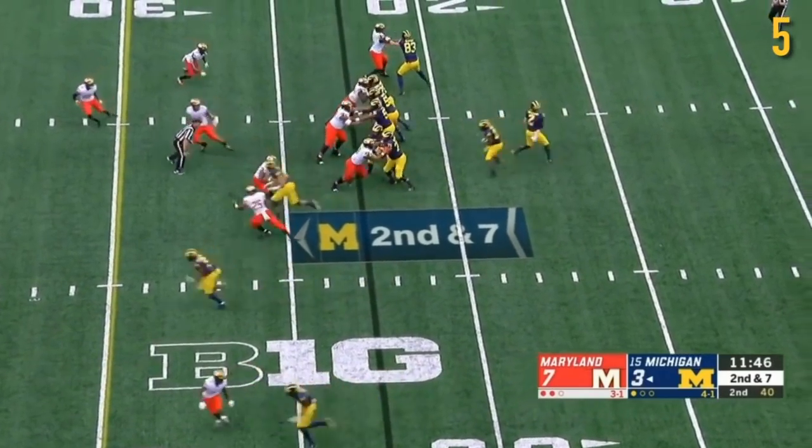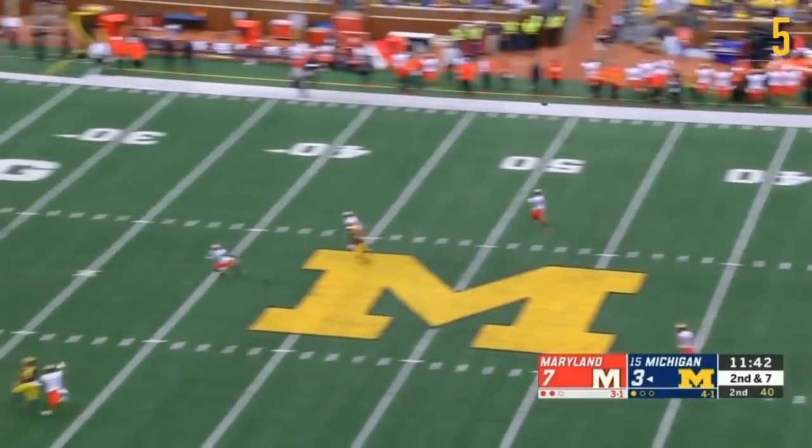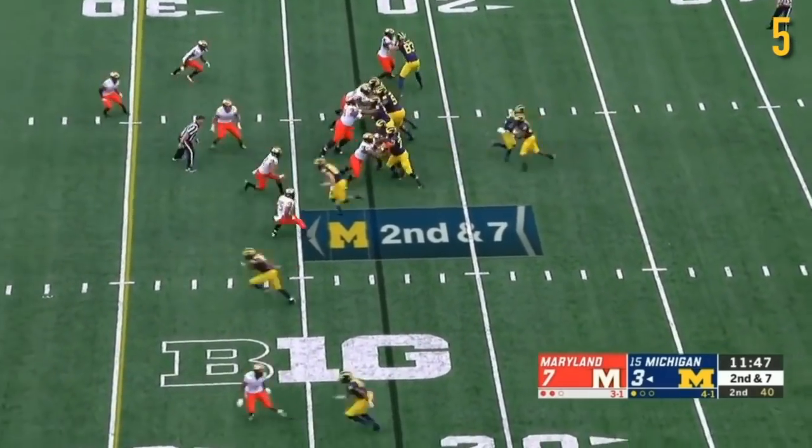2nd down and 7. Here's Patterson to throw. Has all sorts of time. Airs it out down the field. Big pickup of 51 yards to Collins here.